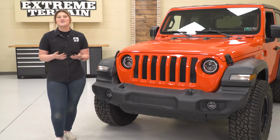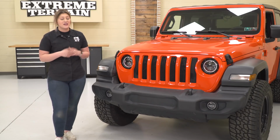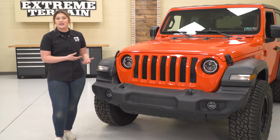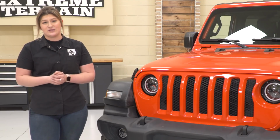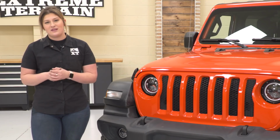So in my personal opinion, I think you are getting what you pay for when it comes to that $800, considering the quality, the durability, and just all the extra bells and whistles that you get in this build and in this set of headlights and fog lights compared to the other choices.